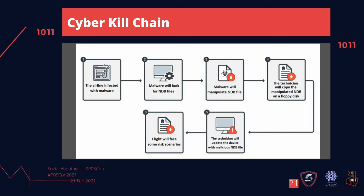In the fourth step, the technician will copy the manipulated NDB file onto a floppy disk. Then he or she will update the FMC device with this NDB file. Finally, the pilot will start flying with this altered NDB and will face some risk scenarios.